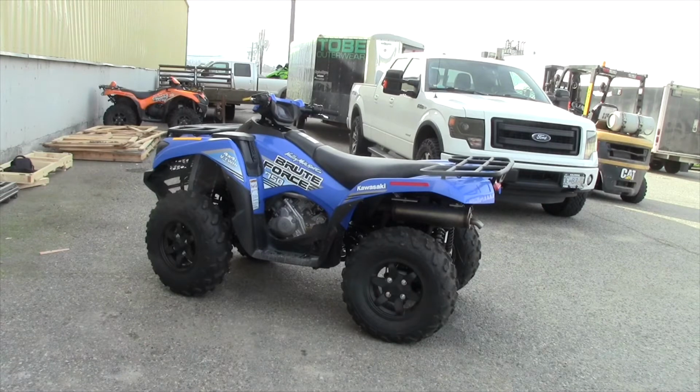It's got some really good storage space up on the front, which some models from other manufacturers don't have, and I miss that big time. I think it's such an important thing to have. These guys nailed it. They did a great job for storage on the front.